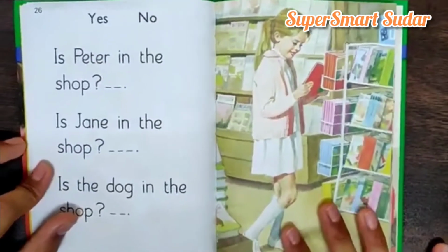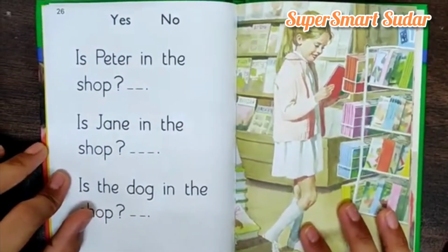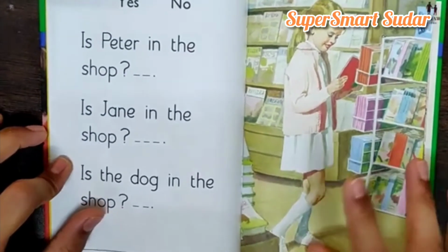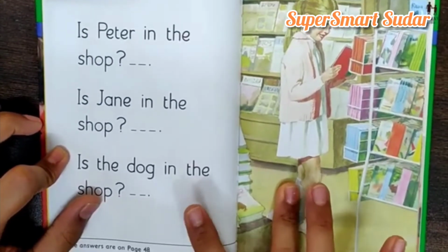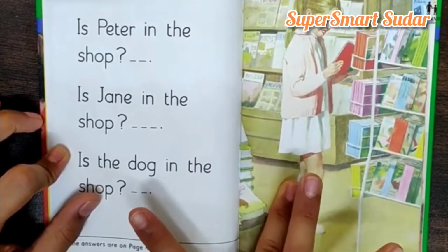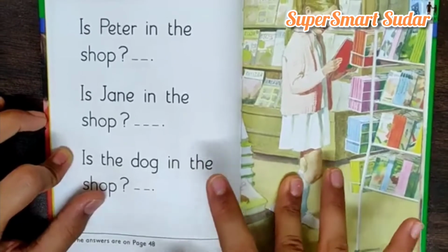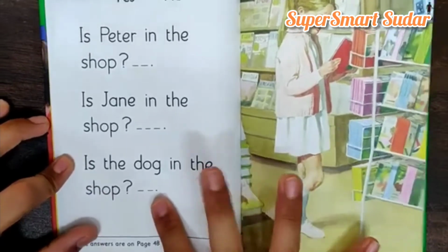Is Peter in the shop? No. Is Jane in the shop? Yes. Is the dog in the shop? No. So from this page, you have to answer.